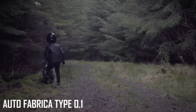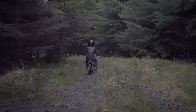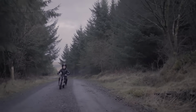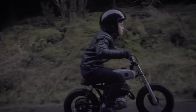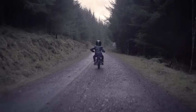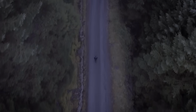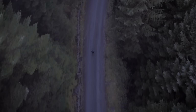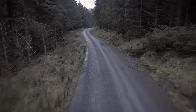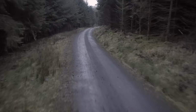Auto Fabrica Type 0.1. A mini dirt bike that rivals its full-sized counterparts, the Auto Fabrica Type 0.1 is seriously cool. This bike lets kids join older riders on the track and feel like they're one of the big kids. 10-inch wheels provide extra stability, and the shocks are just as capable as those found on adult bikes, making it perfect for practicing tricks. The frame has been lightened, and the engine is a full rebuild that is powerful enough to be a ton of fun.